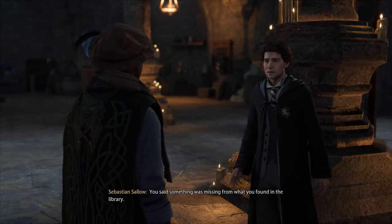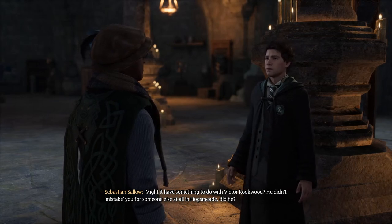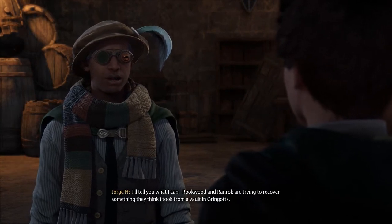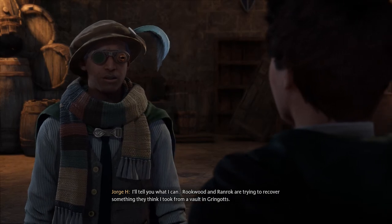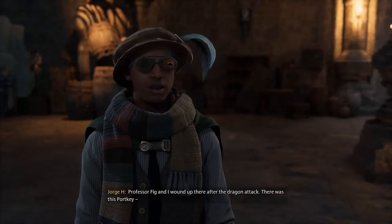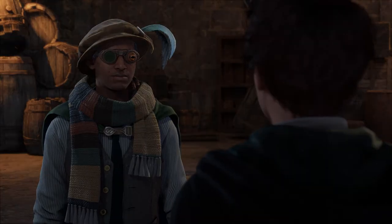You said something was missing. Might it have something to do with Victor Rookwood? He didn't mistake you for someone else at all. Nothing gets past you. I'll tell you what I can. Rookwood and Ranrock are trying to recover something they think I took. Gringotts? Professor Fig and I wound up there after the dragon attack. I'm listening.